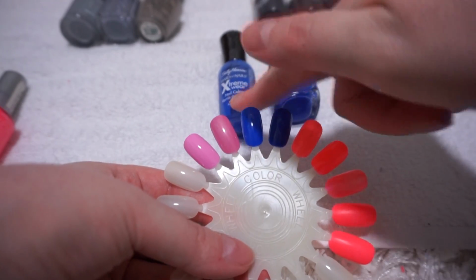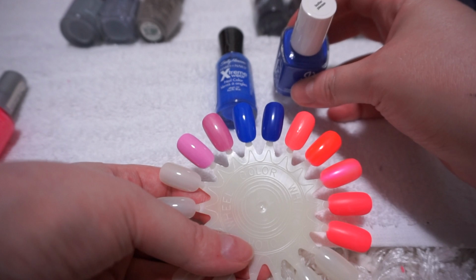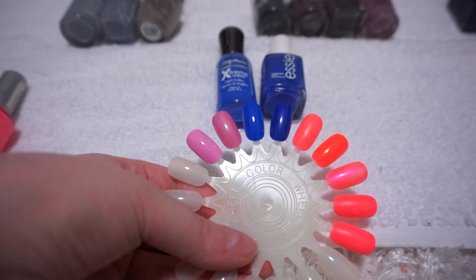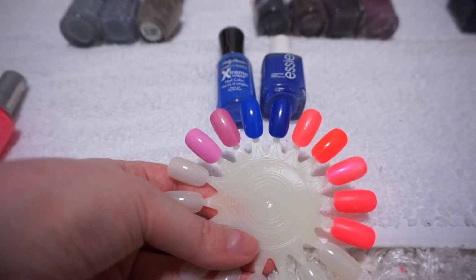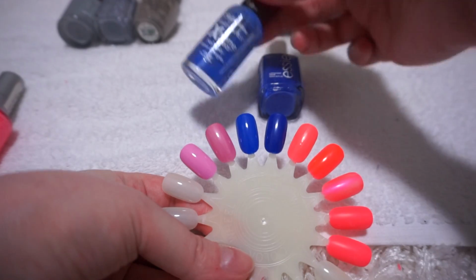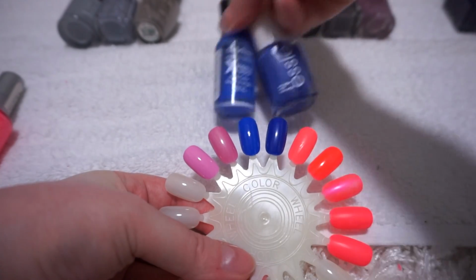Sally Hansen Extreme Wear in Pacific Blue on the left, and this one is Essie Butter Please. I was initially gonna declutter the Sally Hansen one. Now that I see them side by side, I can tell they're slightly different. This is so much more opaque than the Essie one, and it's a fraction of the price. So I'm gonna keep them both for now.